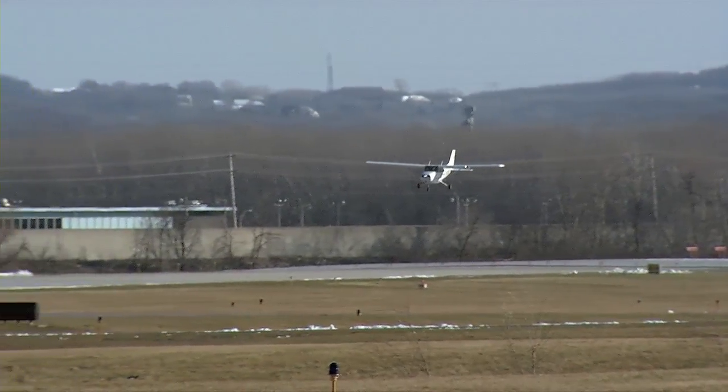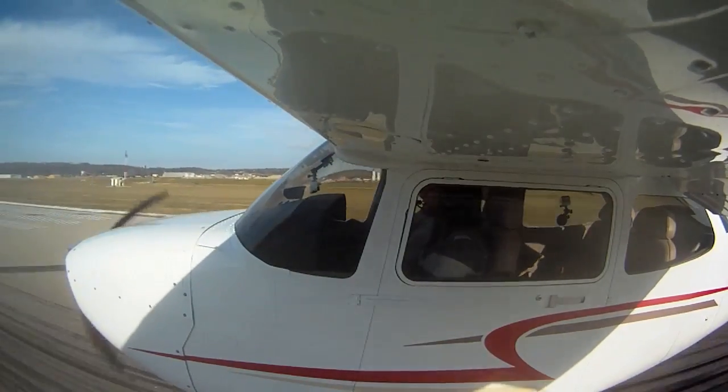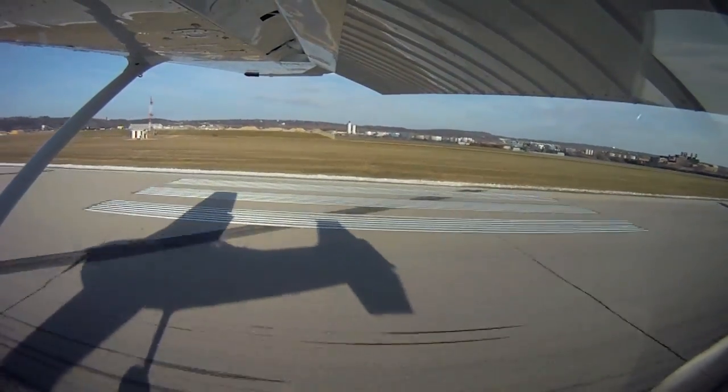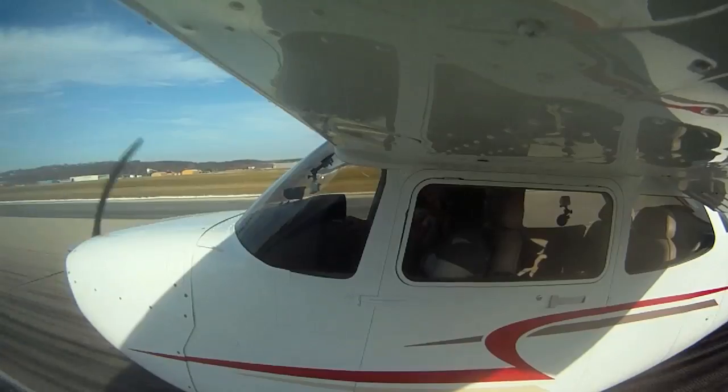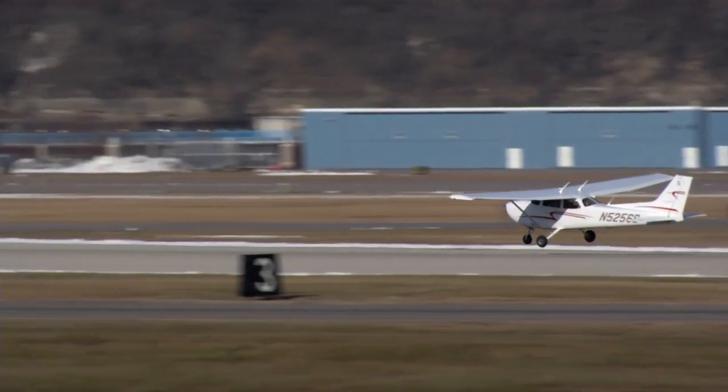Okay, get rid of all that power. We're going to bring it right down to the ground here. Got it straight? Yep. All right, looking good. Still flying. 60 knots again, watching our speed, and it wants to fly. You're flying, so let's get her up in the air. There it goes.